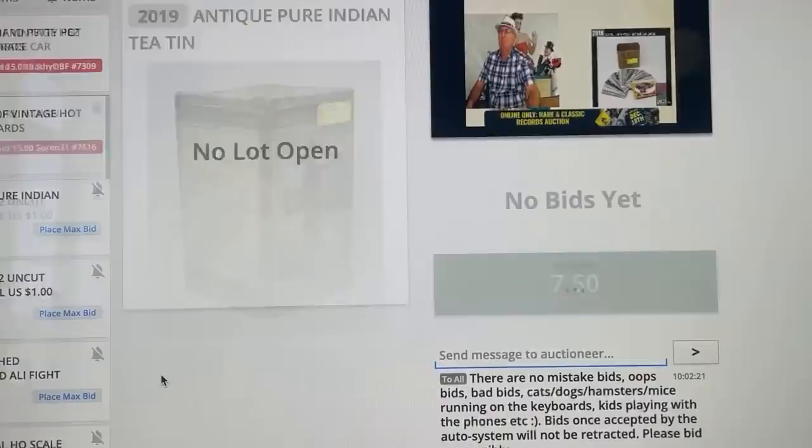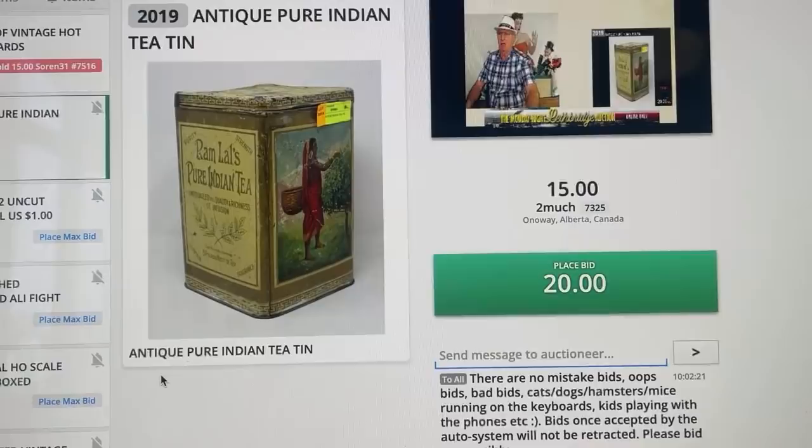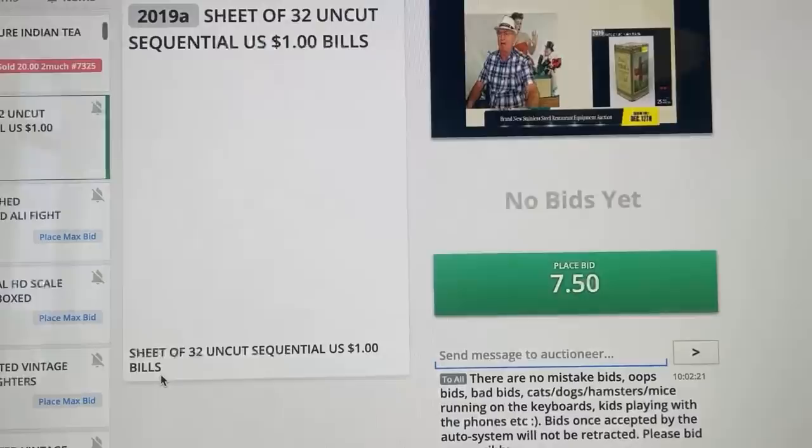Nice early Ram Lyle's Pure Indian Tea. It's really cool graphics on it, nice artwork. It dates from the 1920s or so, somewhere around then. People use these in their kitchens now. You could put your current tea bags, your current stuff in them.